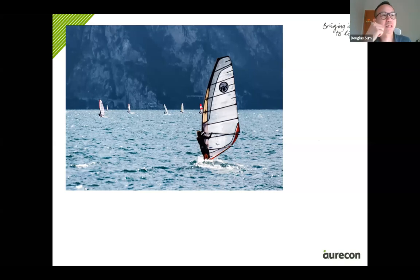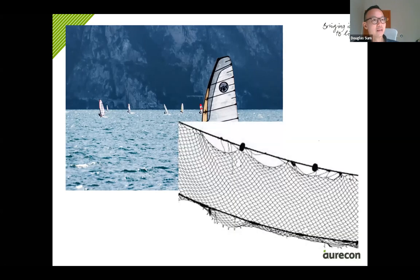Yeah, here we go, we have this example. Wind surfing, yeah? By wind surfing, you want to catch the wind as much as possible. That's why you design it in this way. However, if you had the same size of wind surfer but made of a fishnet, you could not catch any wind at all. So the entire thing doesn't move. So the perforations in a building can help with the wind load a lot.